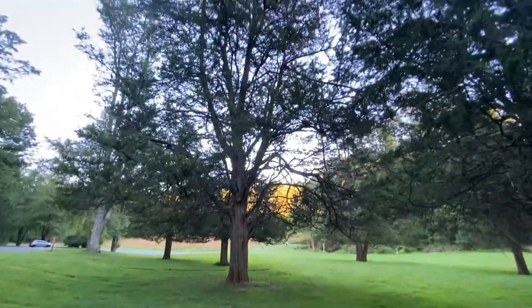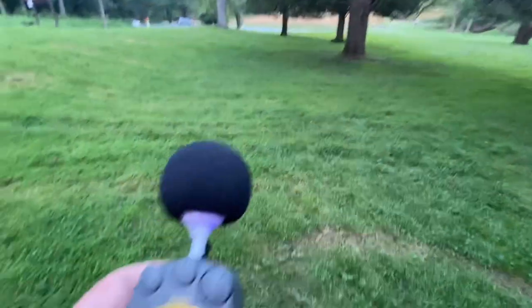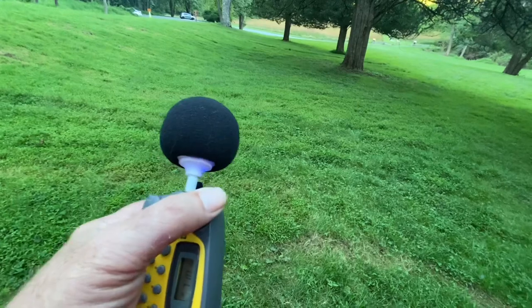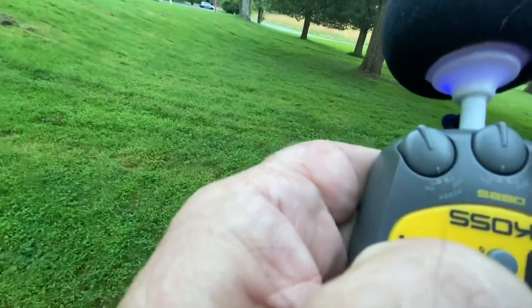So I'm going to try to see if I can get anything here. We've got some people in that car over there, but I don't hear or see anyone else. So let's give this a try. Again, I've got an AM. I'm going to turn it up, and if I hold the button down, I'm going to turn it up a little bit.